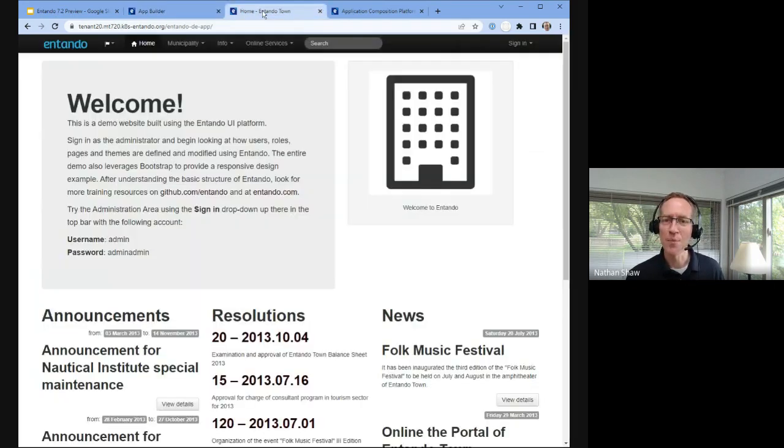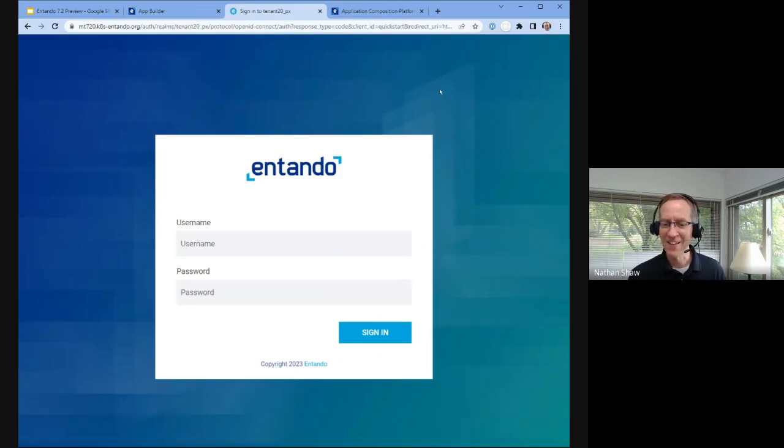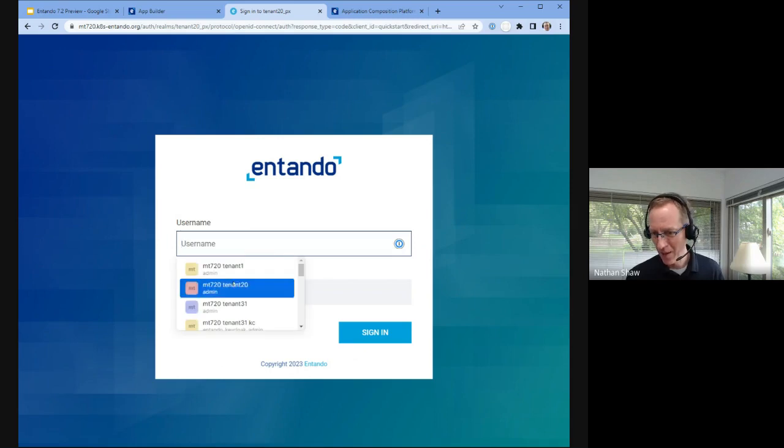In the same environment, I can jump in, and now you'll see the URL has changed, right? Typically, prior to Entando 7.2, that would mean this is a different Entando application. In this case, it's not. It's a separate tenant in the same Entando implementation. So if I log into this one, and this is an old portal demo content set that we had, it's loaded into the second tenant, tenant 20.